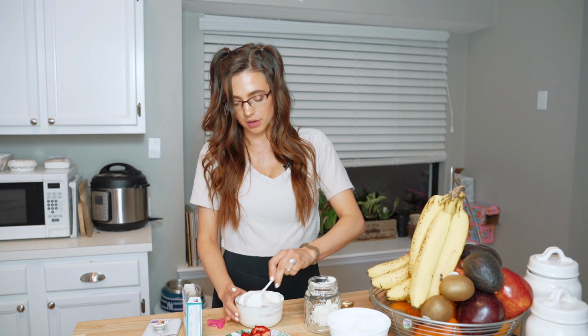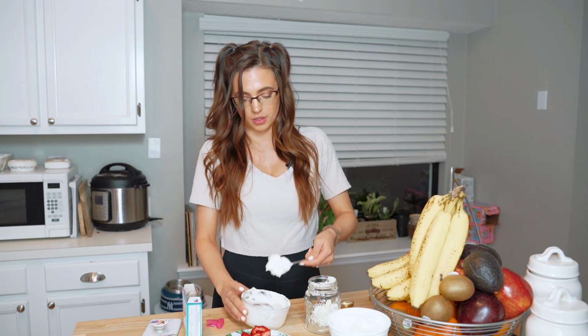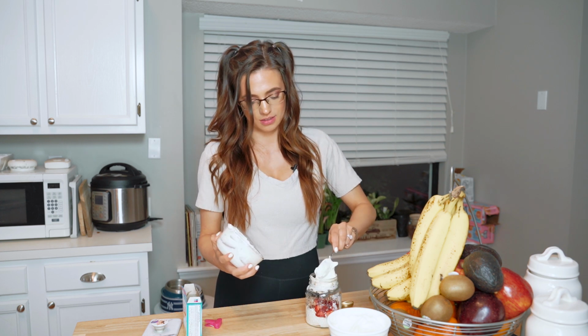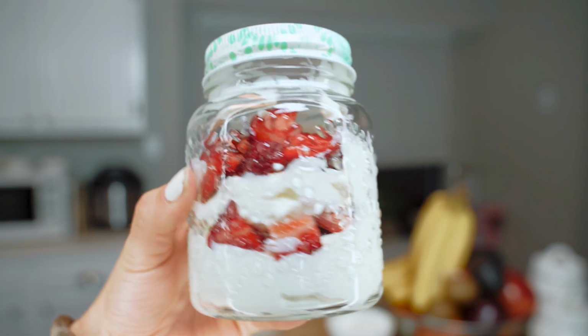And you can put any other fruit in here that you want as well, but my favorite is strawberries, so I just went with the good old classic. And then add about half the strawberries. And there is your little dessert, ready to go.